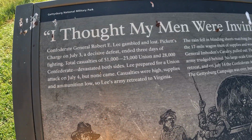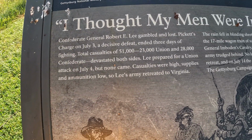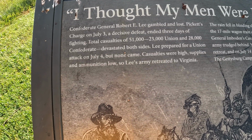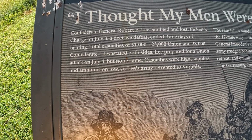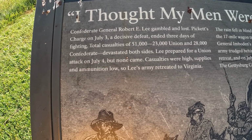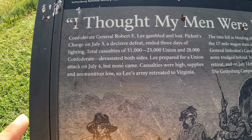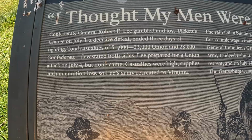Well, here we go. I thought my men were invincible. Robert E. Lee gambled and lost. Pickett's charge on July 3rd, a decisive defeat, ended 3 days of fighting. Total casualties of 51,000, 23,000 Union and 28,000 Confederate, devastated both sides.